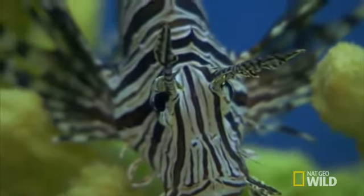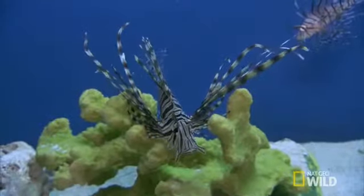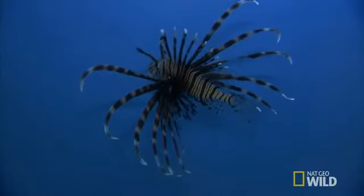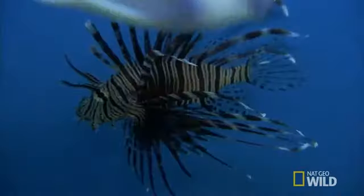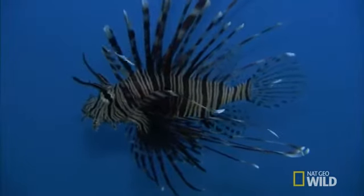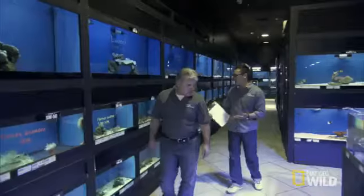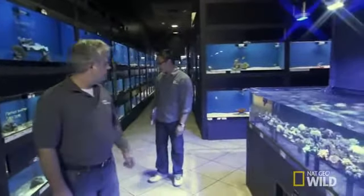I want predators, lionfish. Lionfish, yeah, of course. They're the quintessential predator. They have venomous dorsal spines, which are along the back, and pectoral spines, which are along the sides. If another animal comes in contact with those and gets pierced, it's gonna inject venom into their tissue, and that's gonna be a very unpleasant experience. A lionfish, that's a great start.